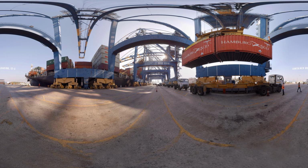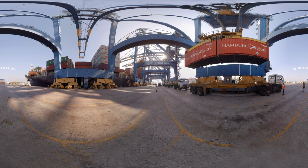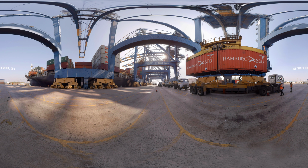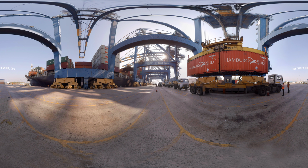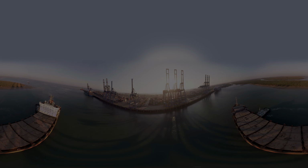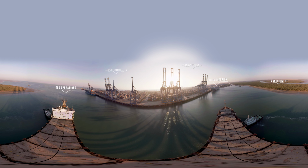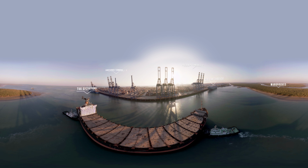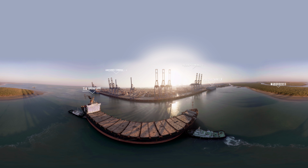Mundra Port, which commenced operations in 1998, has achieved numerous milestones in the Indian port sector due to deployment of latest methods and technology. Below, you get to see a large vessel being maneuvered to the berth by tugboats. This is a usual part of daily operations at Mundra Port.